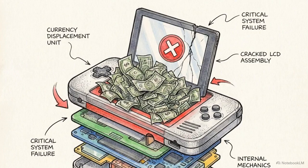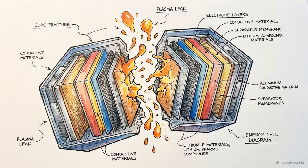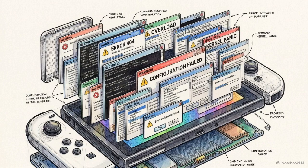Throwing more money at a device won't automatically guarantee a better experience. A higher price tag usually forces a specific trade-off. You gain processing strength, but you sacrifice battery life, carry heavier hardware, or inherit a complicated software setup.